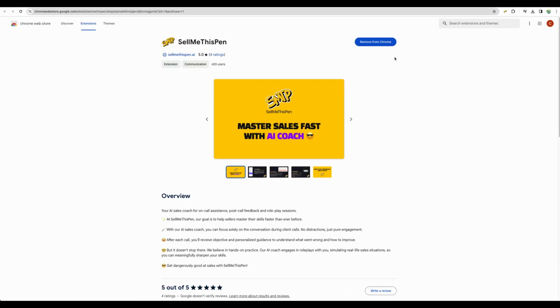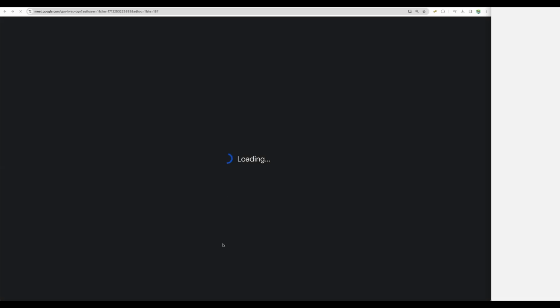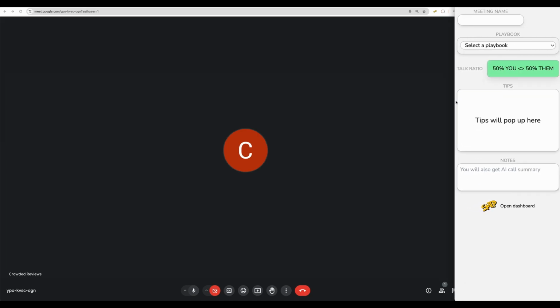To get integration with Google Meet and Zoom, you will need to install SellMeThisPen Chrome extension. And then let me show you how it works. You just need to start a meeting. In my case, it is Google Meet. And we saw to the right that SellMeThisPen Chrome extension is live.